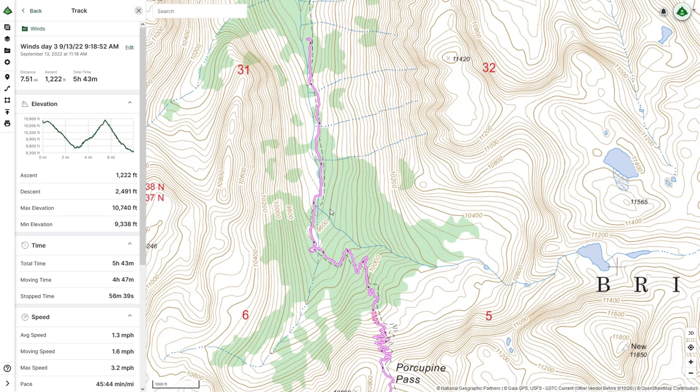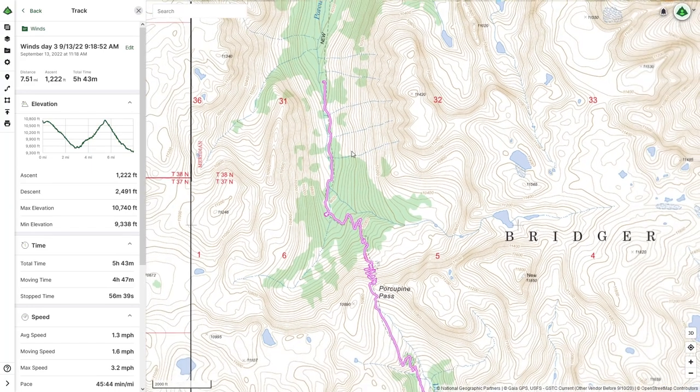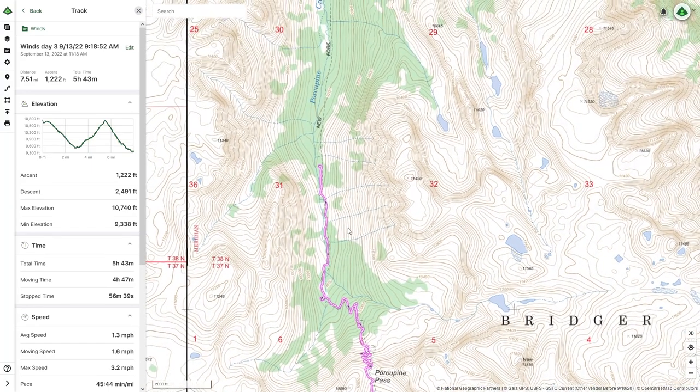And I've got to say, that area of Porcupine Creek, actually the whole area all the way down to the trailhead, is just my ideal of a beautiful, rugged Rocky Mountain stream. It's just amazing. And you'll see a couple shots of that along the way in the next couple videos.